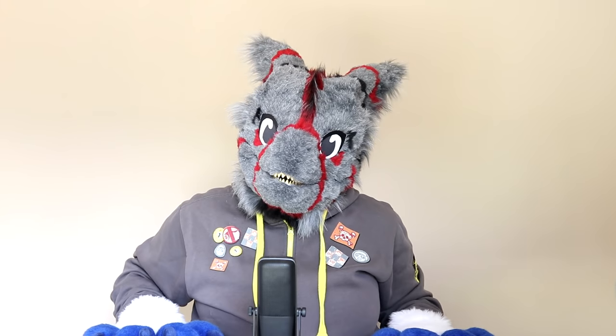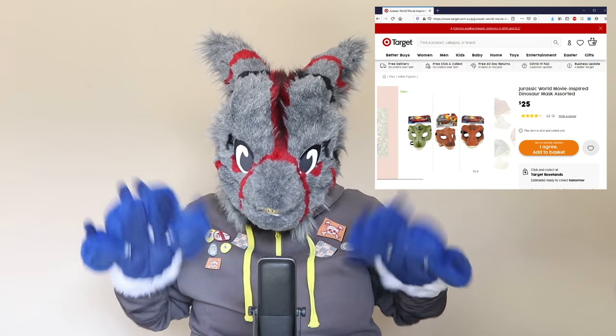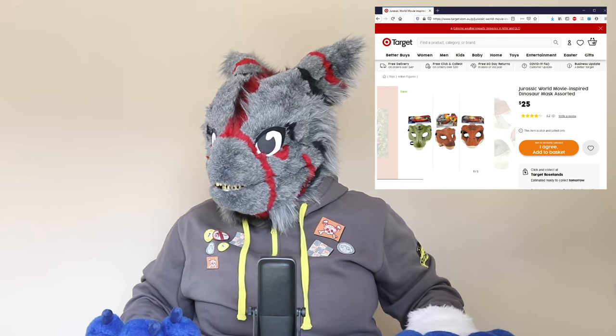Also, remember how I paid like $100 for this mask? Well, yesterday I saw that Australian Targets have started getting them in for the proper, not $100 price. Yeah, that was very silly of me. Don't do what I did. Go see if you can find one in a Target somewhere. But let's get back to the roof.